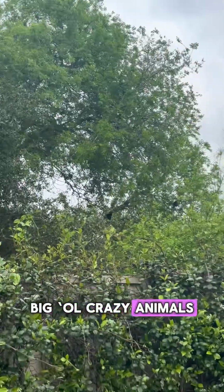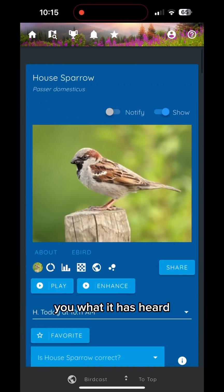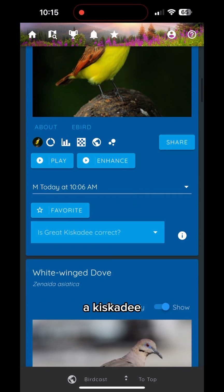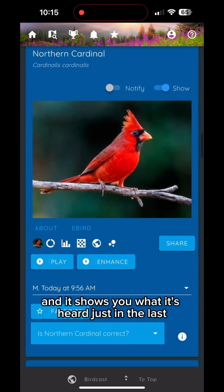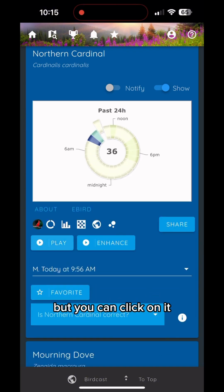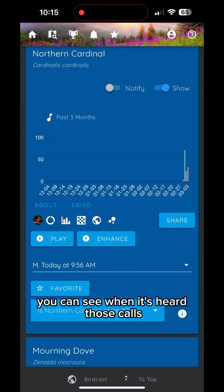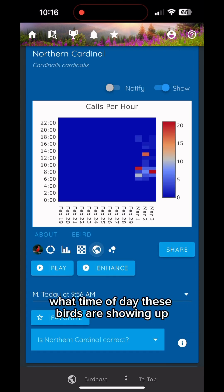Big old crazy animals. So the software does a pretty good job of showing you what it has heard. Here you've got a sparrow, a kiskadee, a white-winged dove, a red-winged blackbird, and it shows you what it's heard, in this case, in the last 2 hours. But you can click on it and see when it's heard those calls. You can see over the last 3 months how many calls per hour, and what time of day these birds are showing up.